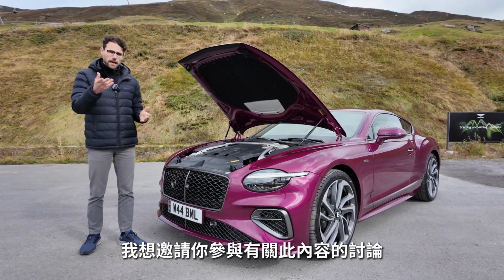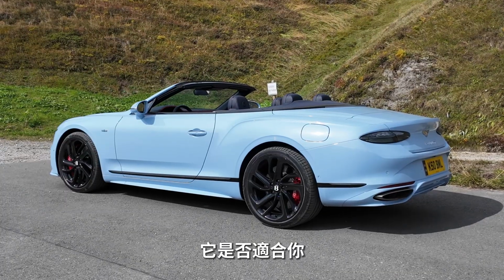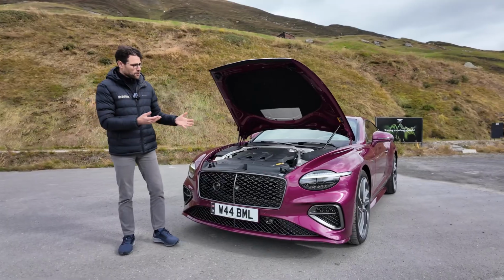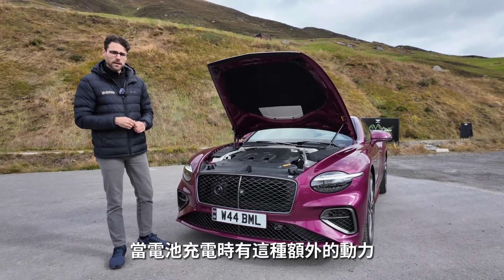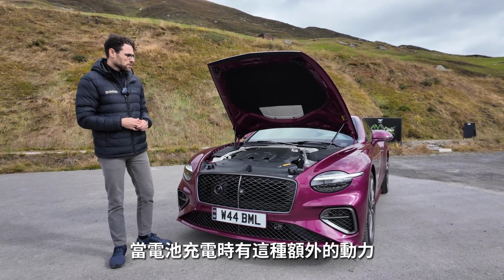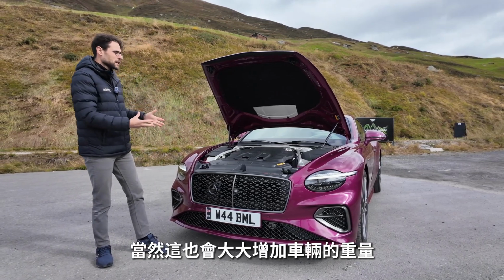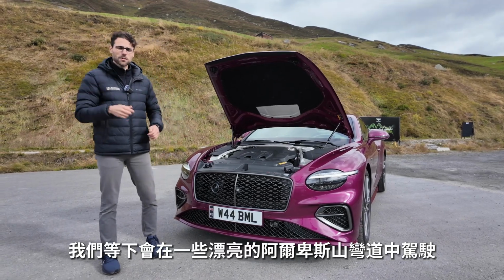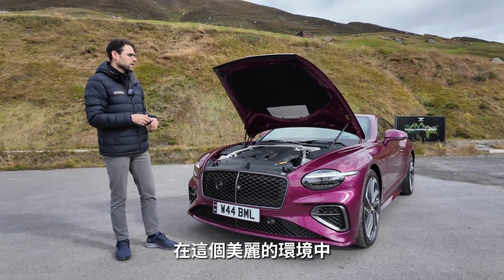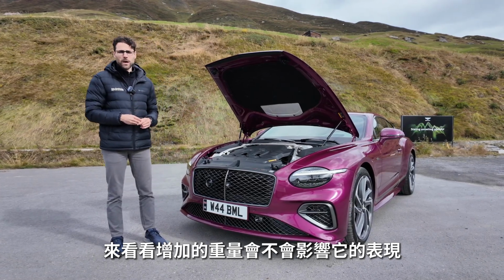And then, yeah, I would invite you to a discussion about this plug-in hybrid concept, if it would be suitable for you or not. You can locally drive emission-free, and of course you have this additional power when the battery is charged, so it can make sense for some use cases. Then again, of course, you have massively added weight to the vehicle, and we also drive some nice alpine corners here in this beautiful surrounding to show you how this performs with this added weight.